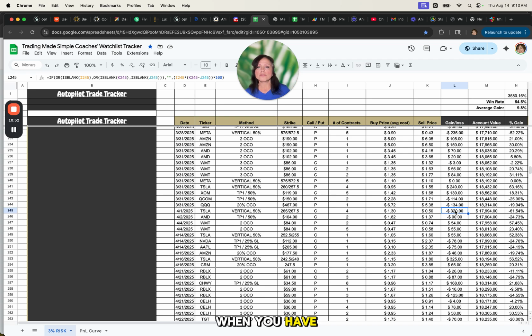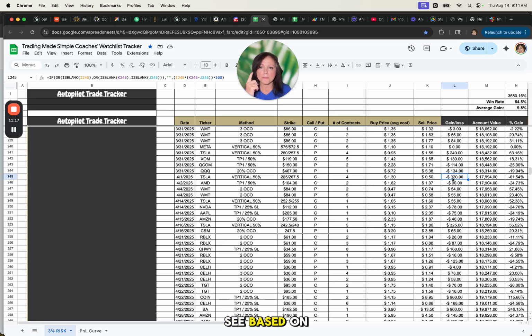When you have our indicators identifying support and resistance levels, our watch list provides the support and resistance levels. And so those are the ones that are being programmed in, right? And so those support and resistance levels are important for trend traders. That's how we gauge the market environment. And we can see based on the volatility what's happening.